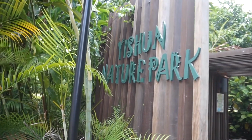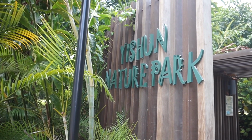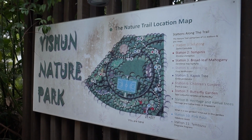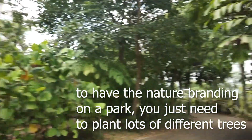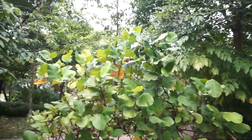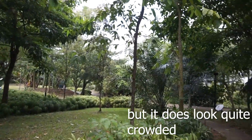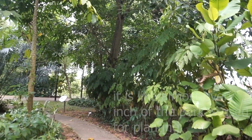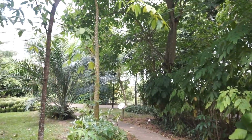So basically what happened is you actually have a normal park, with normal facilities. To make it a nature park, they just planted a wide variety of different types of trees and plants here. So when you're walking through here, you will see a huge variety of different types of plants and trees. And that's what makes a nature park. The wide variety of trees. Look at that. You look here and you look at the side there. So many different types of trees and plants like ferns, palms, so many that I can't even mention them.